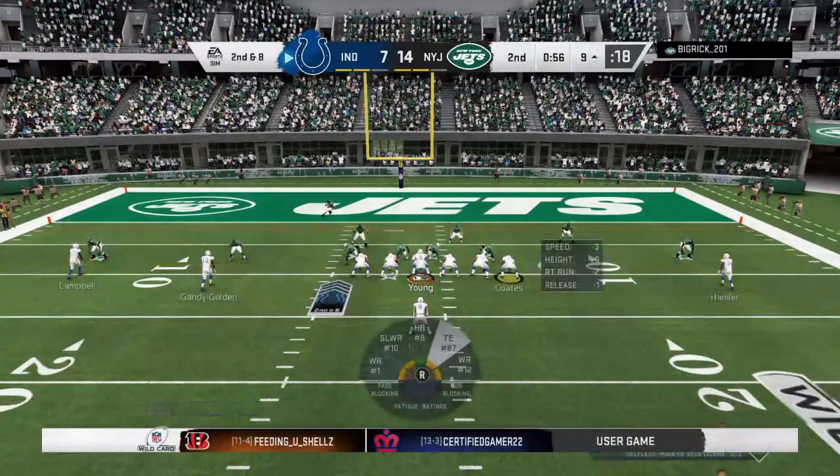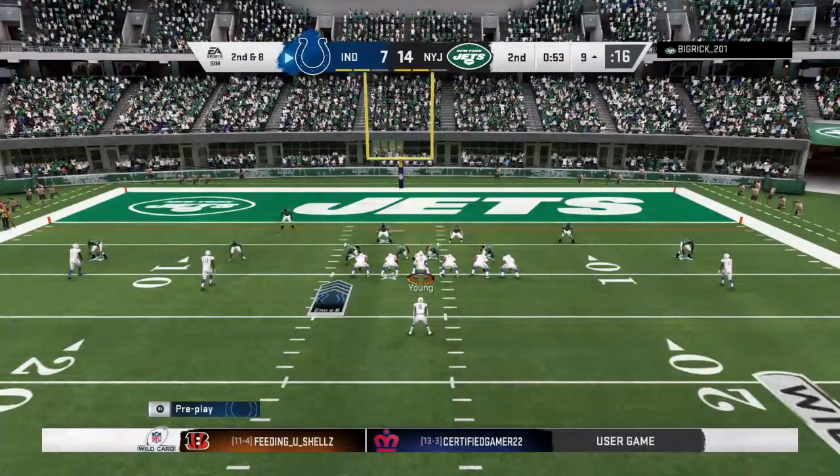Mike 56, Mike 56. Watch the out, watch the out.